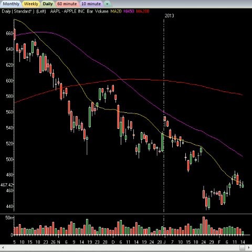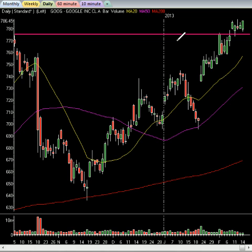A couple other stocks to keep in mind today. Let's take a look at them. Google today is up about $3.60, GOOG. That stock just continues to trade really at 52-week all-time highs. It paused right up in this upper range. I still think it's going to $800 though. All right, so I still look for a little bit more upside on Google into the end of the month or so.